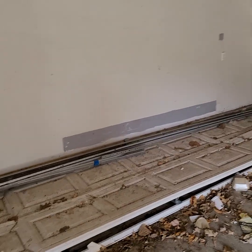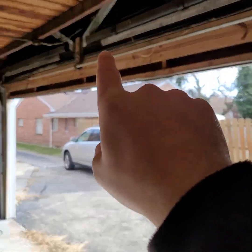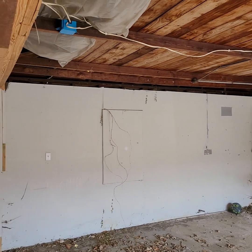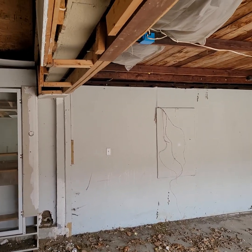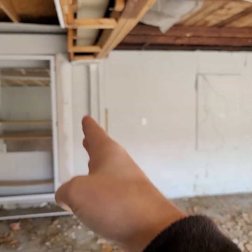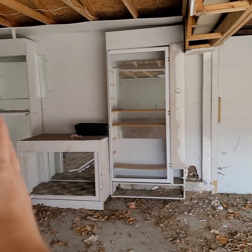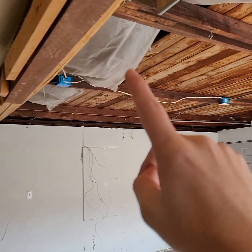Looks like that's their garage door. It was taken off. You can see right here, there's no garage door. There is electrical wiring, so that's kind of nice. I see what happened. So I think this was where the original two-car garage actually ended, and they added on to it over here. This is all new roof and everything, where this is a little bit older.